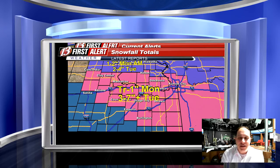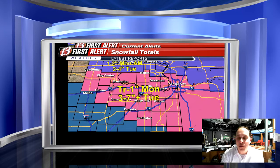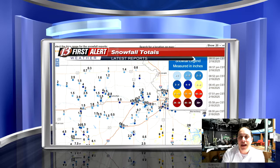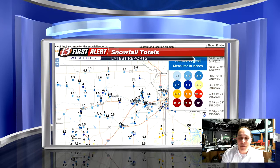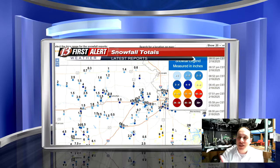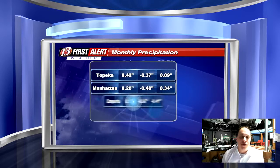And then about a trace to 1 inch Monday, but 3 to 7 inches plus on Tuesday. Of course, we were closer to that 3 inches for most areas, and we did not get some of those higher snowfall totals. Most of that stayed down to the southeast with those 8-inch totals just to the south and east of the WIBW viewing area down here. So that's all it took: a little bit of a shift southward. That's where all the heavier totals were.